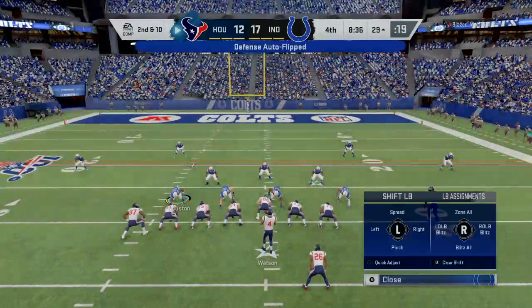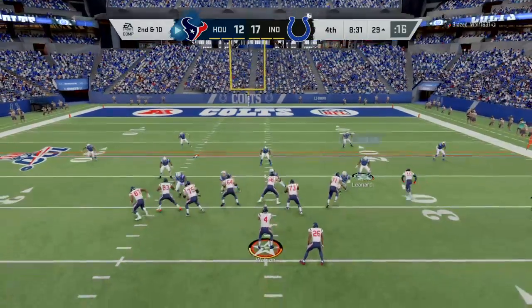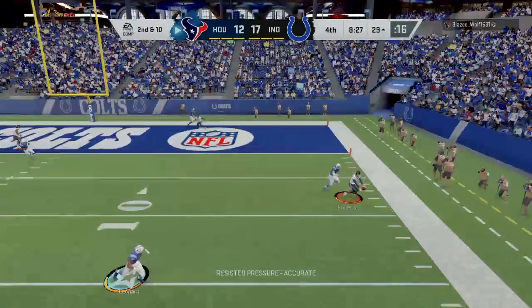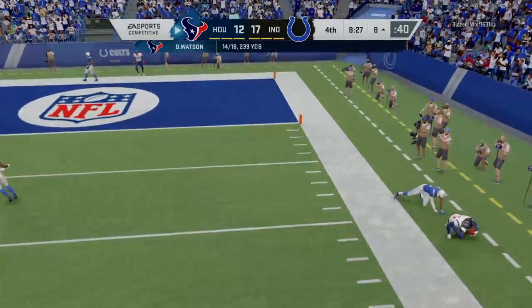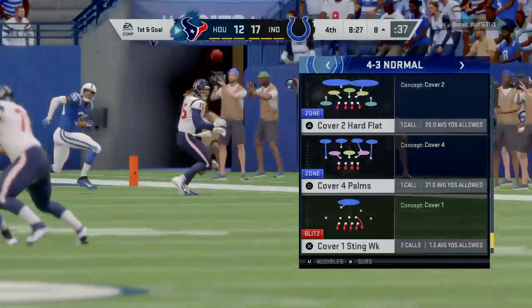Set. 19. Mike, 58, right there. Hey, let's get that ball, D. Let's get that ball. Faking the give. Now Watson. That is caught right at the 10-yard line. A gain there of 21 yards.